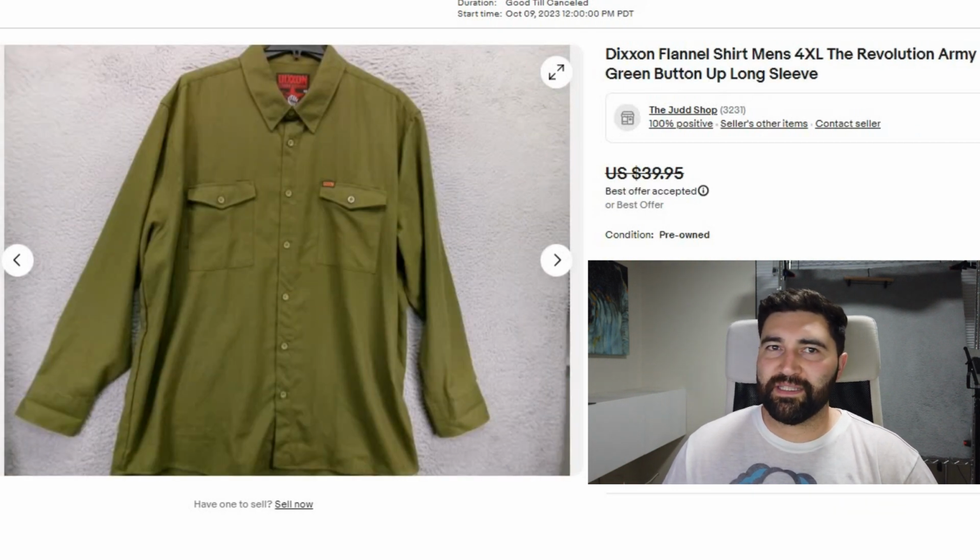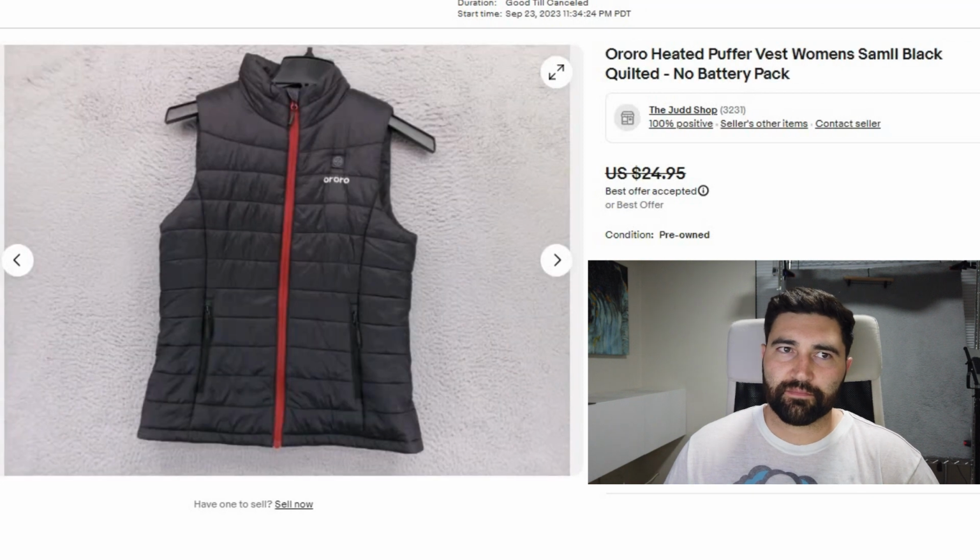So number 4 was another Dixon flannel. This one was one of the 4XL ones. Those ones actually have probably been selling the worst. And this one took 4 days to sell and it sold for a best offer of $34 plus shipping.